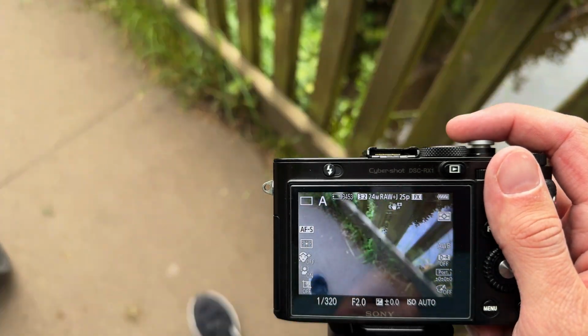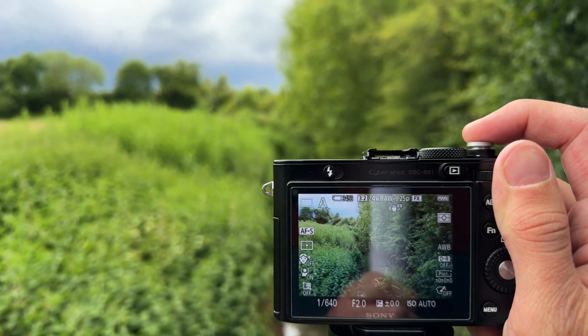And I think that's one of the main reasons for sort of diving down into a lot of these older cameras. I just want to find something that I want to use and is enjoyable to use as a sort of hobby camera.